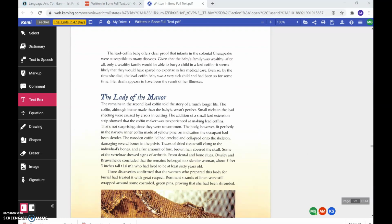The lead coffin baby offers clear proof that infants in the colonial Chesapeake were susceptible to many diseases. Given that the baby's family was wealthy, after all, only a wealthy family would be able to bury a child in a lead coffin, it seems likely that they would have spared no expense in her medical care. Even so, by the time she died, the lead coffin baby was a very sick child and had been so for some time. Her death appears to have been the result of her illnesses.